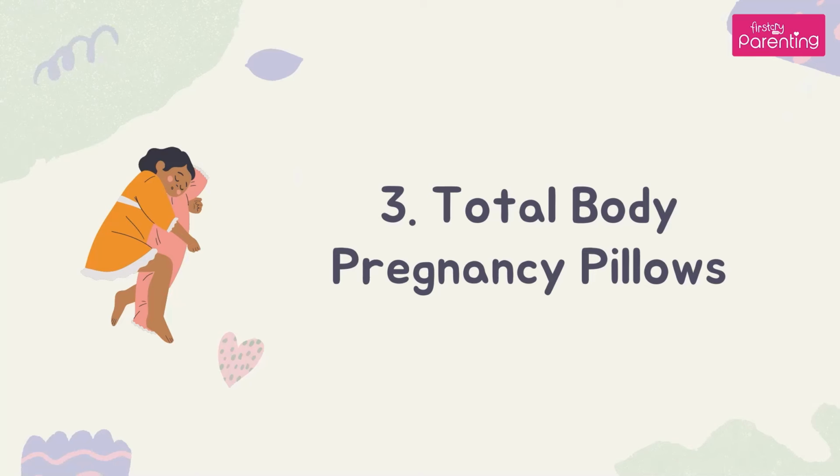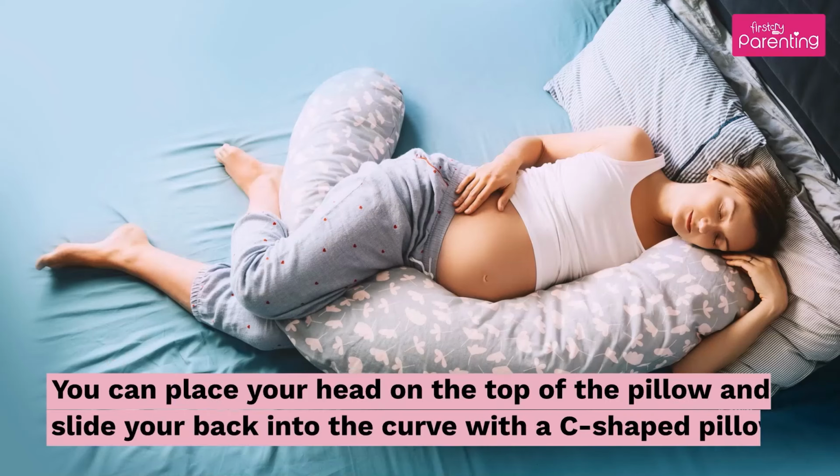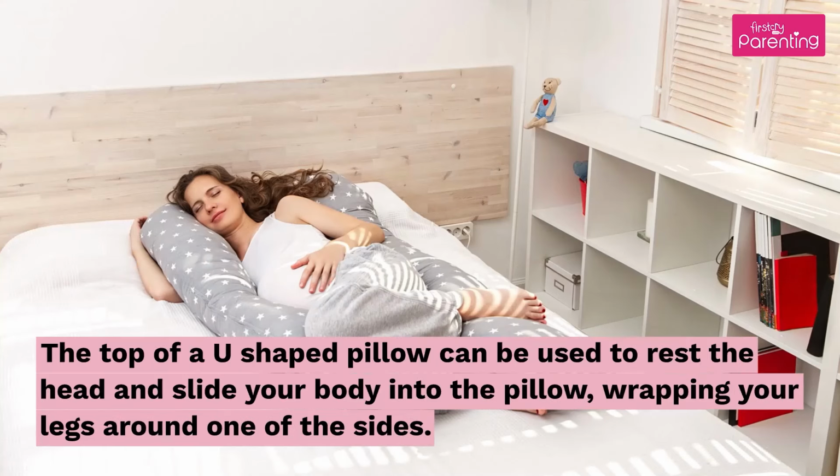3. Total body pregnancy pillows. Ideal for the second trimester, it provides immense support to the spine and helps reduce hip and back pain. You can place your head on the top of the pillow and slide your back into the curve with a C-shaped pillow. The top of a U-shaped pillow can be used to rest the head and slide your body into the pillow, wrapping your legs around one of the sides.